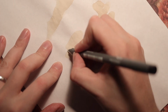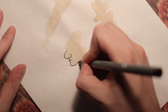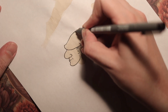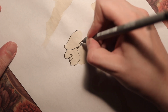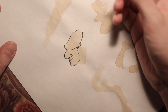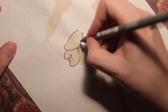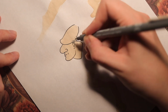These are some random coffee stains that I'm going to draw on and find some images in. So this one right here kind of looks like a bit of a face going on here, and it kind of comes around and forms a strong jaw and neck. But right here it kind of looks like there's a helmet of some sort, and you just trace around and you'll find there's a nice big, almost military helmet, but it's kind of stretched, like it's being pulled back or something.